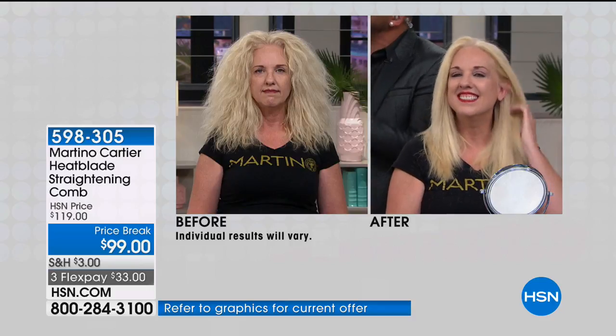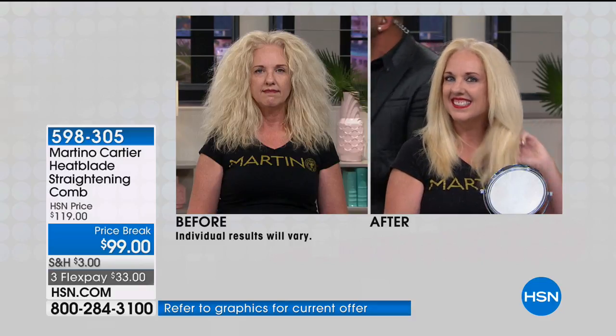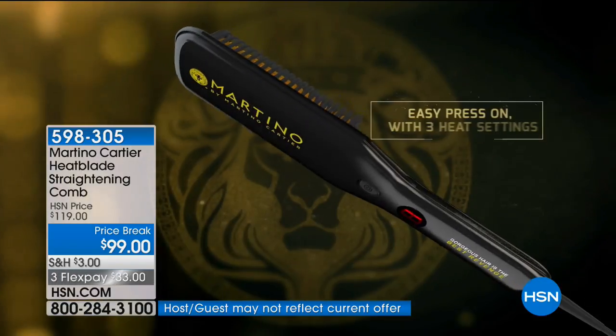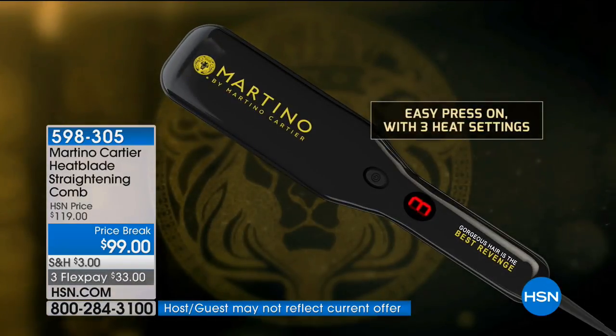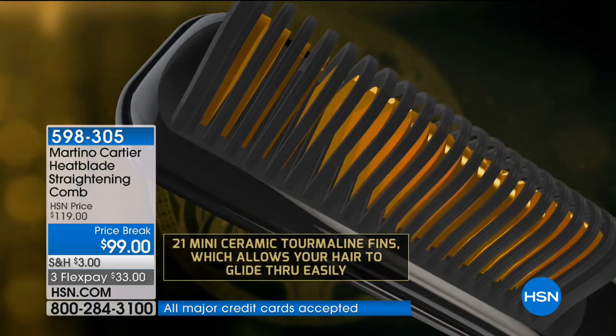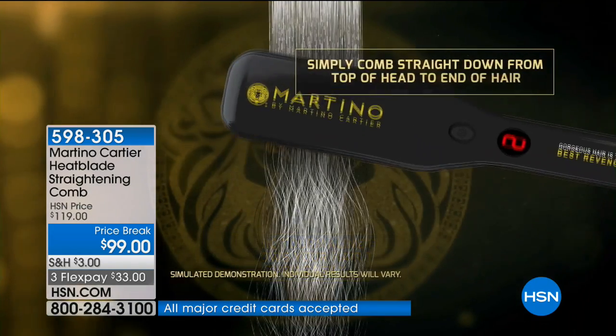And when the cuticle is sealed, it can reflect light, which makes it look more youthful and more vibrant. Here you can see it in the animation. But I'll tell you what, having 21 ceramic tourmaline plates going through your section of hair is why, as you notice, she took a big section. She was able to take a big section.